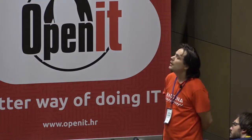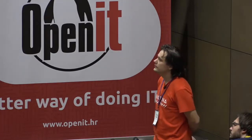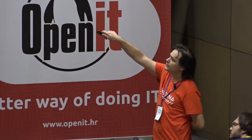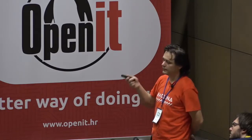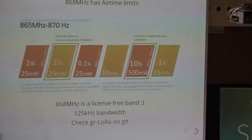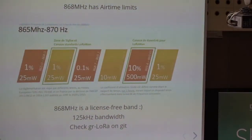So one device per band can be in the air only 1% of the time on some bands, and 0.1% of the time on other bands, and there is one band that you can use 10% of the time. Usually this is reserved for the downlink from the gateway to nodes, because the gateway needs to talk to lots of nodes, not only receive data. But then you have the problem that the gateway has the same limits as the node. That is one more problem, and when you're sending, you will lose all 8 channels on receive, so that is a bit tricky to use.